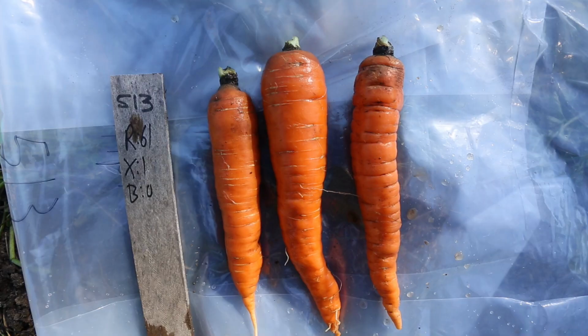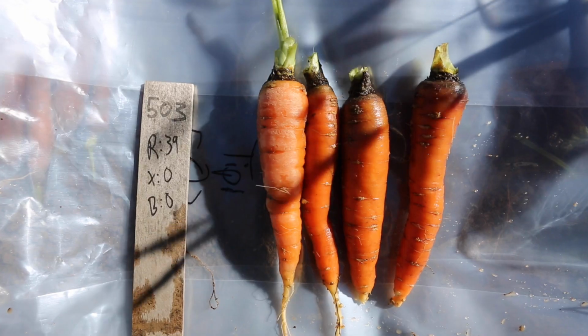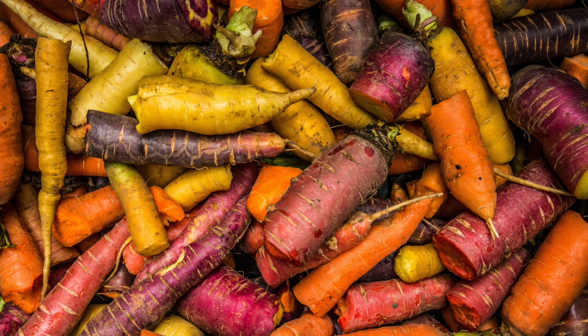In the Carrot Improvement for Organic Agriculture, the CIOA project, we're growing about 15 different experimental varieties from the USDA breeding program.